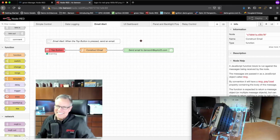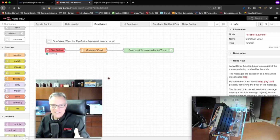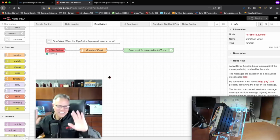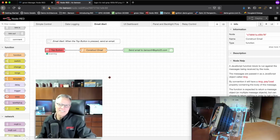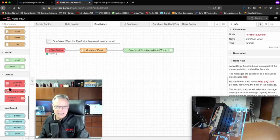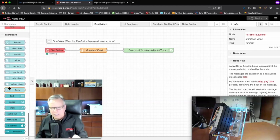Pretty slick. Same thing here. Maybe you want to send an SMS. You want to tweet to the world that something happened, or you want to put something on your Slack channel. You name it, relative to messaging, Node-RED's got you covered. Okay, I could spend all day here. I'm very excited about Node-RED and have been. We also offer it on the groov EPIC system, just so much flexibility.